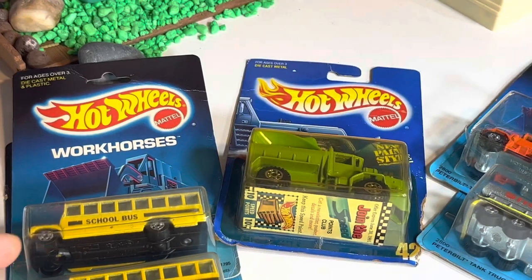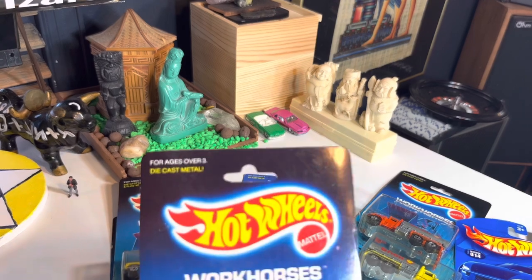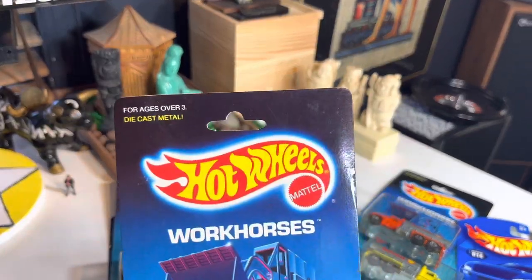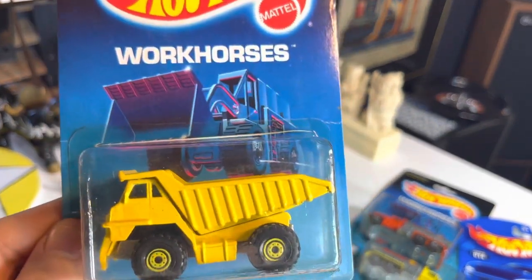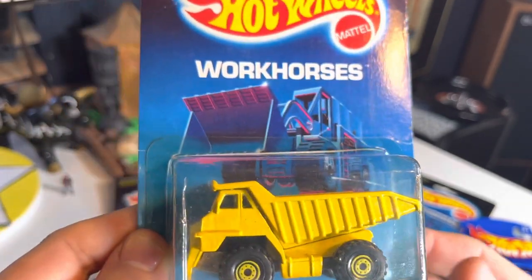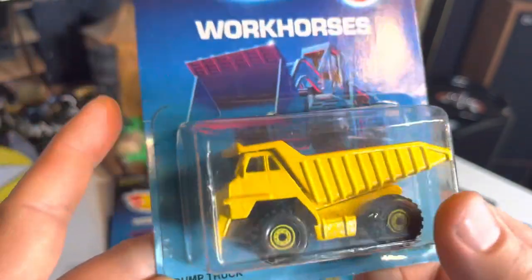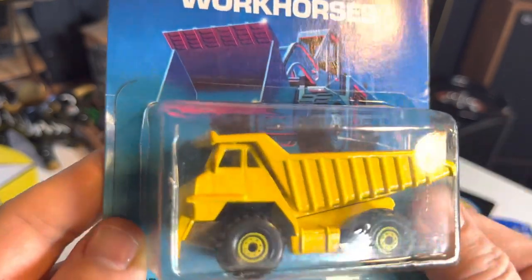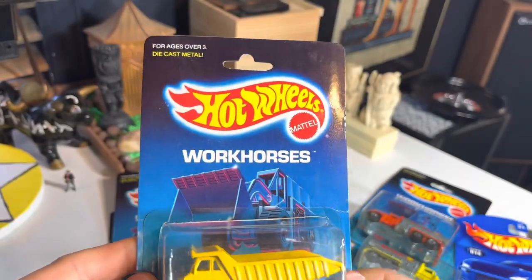All right, next, what do we got? All right, we return to, I'm not sure. I don't know what this is from, really. There's discrepancies all over the place. The collector number, 1171. The discrepancy is there's no raised C777. So it is from the Workhorses series.